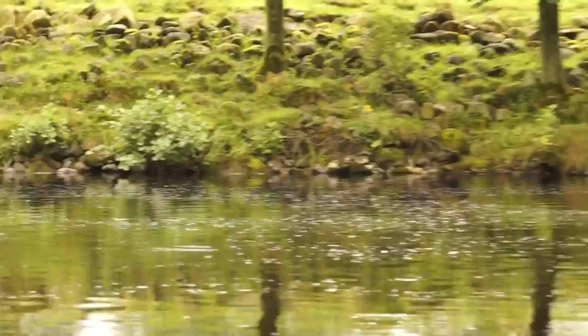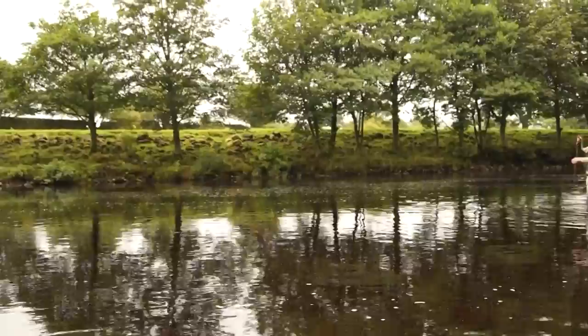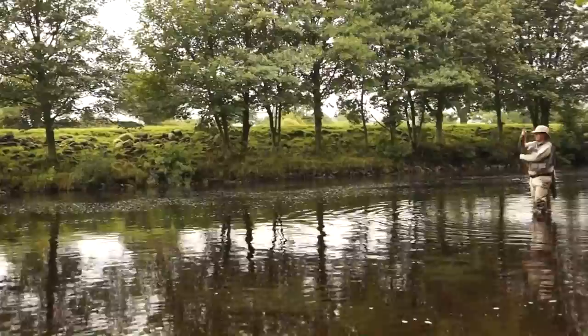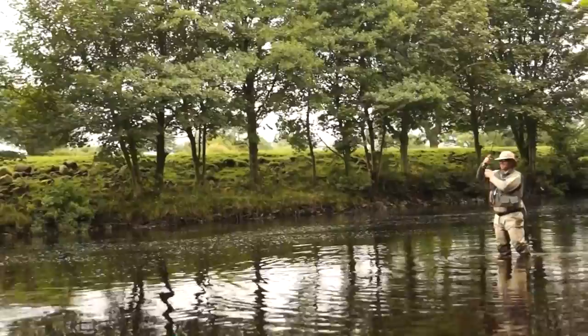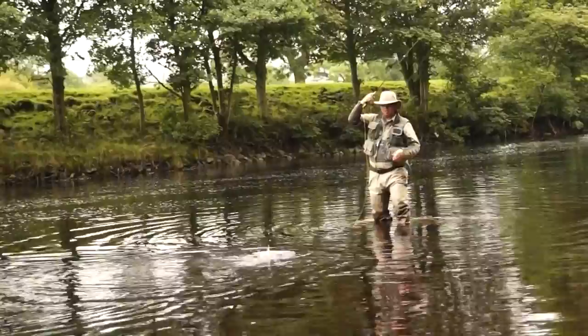Big grayling. Terrestrial patterns, of course, work well for grayling. Saw that grayling rise. The trick with grayling is to get the fly on them drag free. The terrestrial came down on him nicely, sitting in the middle of the stream, rising on nothing in particular. That tiny F terrestrial, the one I showed you earlier, did the trick. Boldly rising midstream, typical grayling.